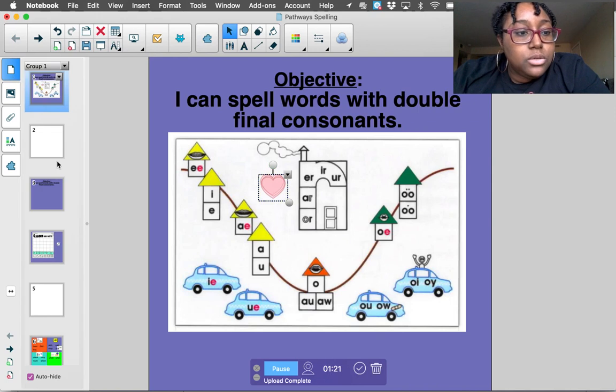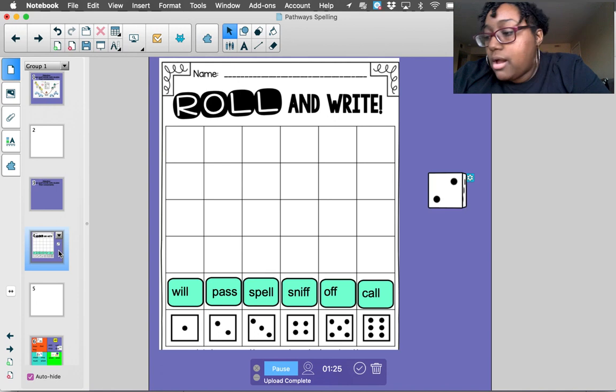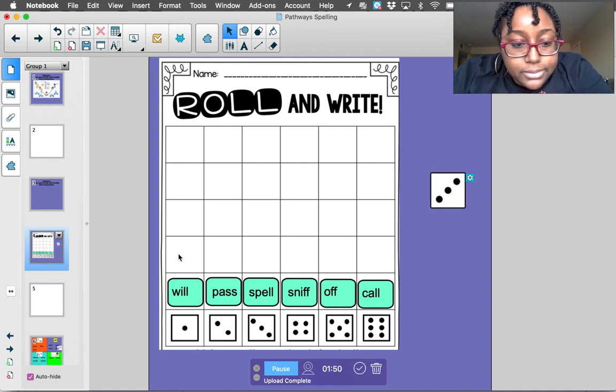All right, and so today let's look at some of our spelling words that had those double final consonants. Before we work in our Screech book, go ahead and pull out a whiteboard, a marker, and an eraser so we can play this game. Miss Smith does not have a whiteboard with her, but I'm just gonna write my words on right here. You write yours on the whiteboard, okay?